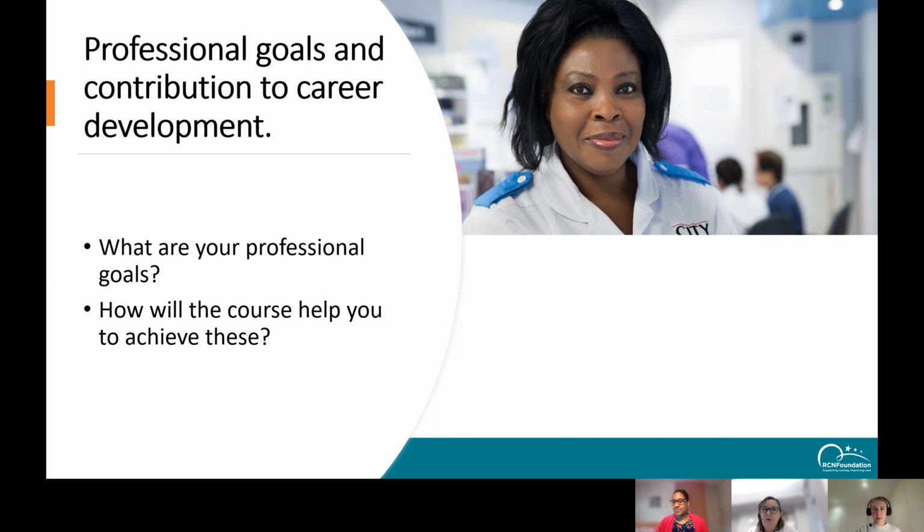So I think if you break it down into two sections and you think about your professional goals at the time of applying for the funding and the course that you're wanting to undertake. So that could be a postgraduate module, postgraduate qualification.